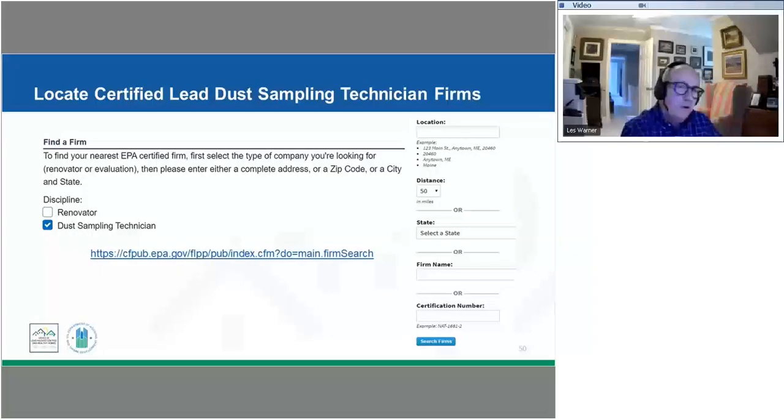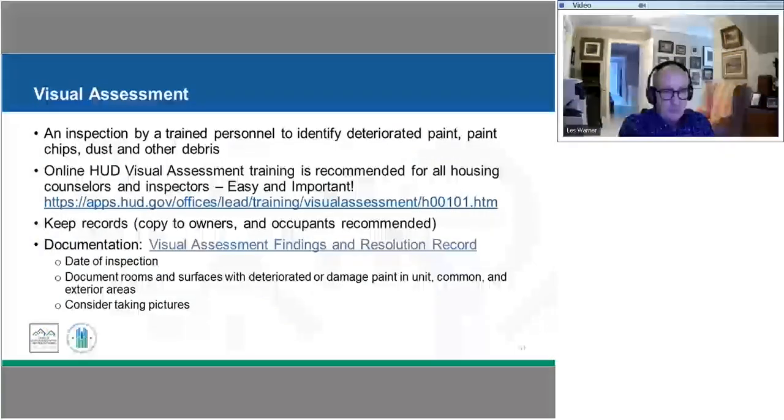We also wanted to highlight on the EPA site that they have a way to search based on your area. You can put in your zip code or the town and state, and then search based on a distance that's been put in place. That would identify either firms that are licensed and trained to do renovation, or, if you needed a dust sampling technician as part of your clearance process, those as well. So we've provided a link here, and this would be a way to start that process of identifying what the supply of certified firms in my area is, and begin that outreach, and that might be part of issuing an RFQ or an RFP.